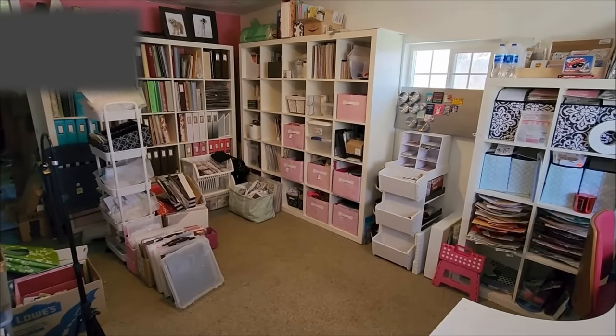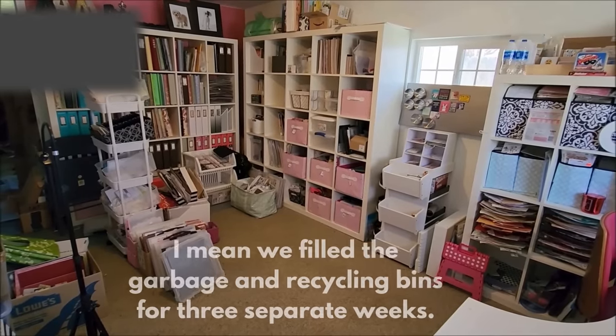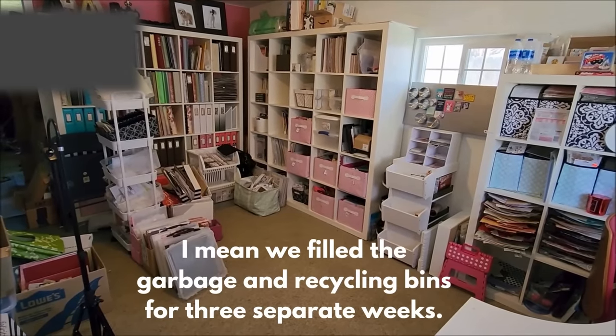I am not sure how much trash and recycling went out. I do know that I took out that stuff for three different days of trash taking. So it was a lot.